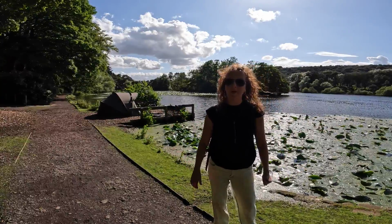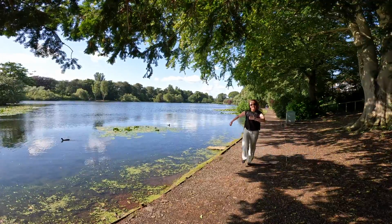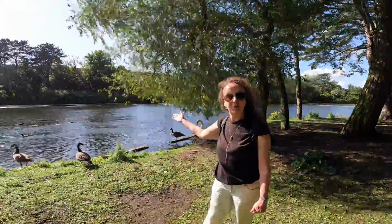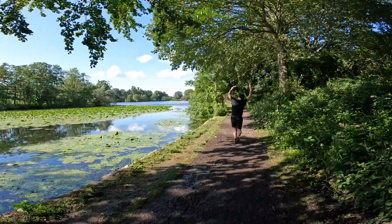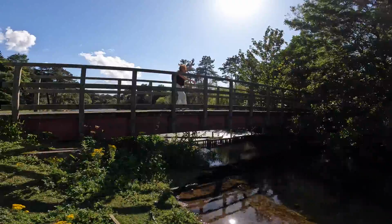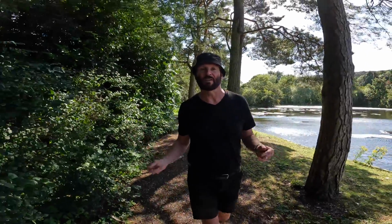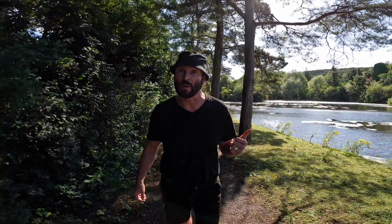The Mere is also a popular spot with anglers, aka fishermen. The Mere is home to swans, ducks and even otters. The Mere is 1.2 miles in diameter, so why not come down here, take a leisurely stroll, grab a picnic and maybe even bring some bread for the ducks and swans.